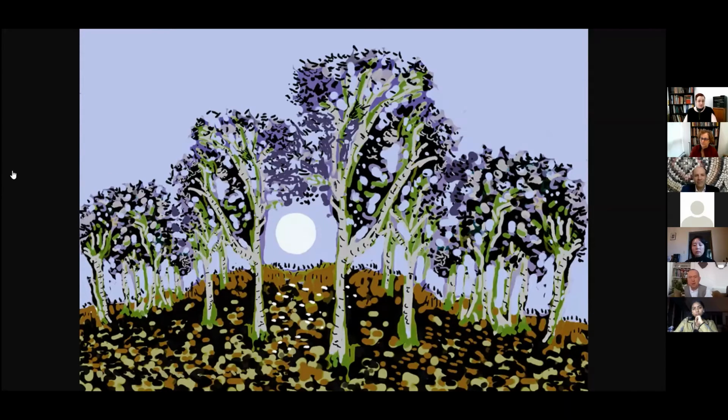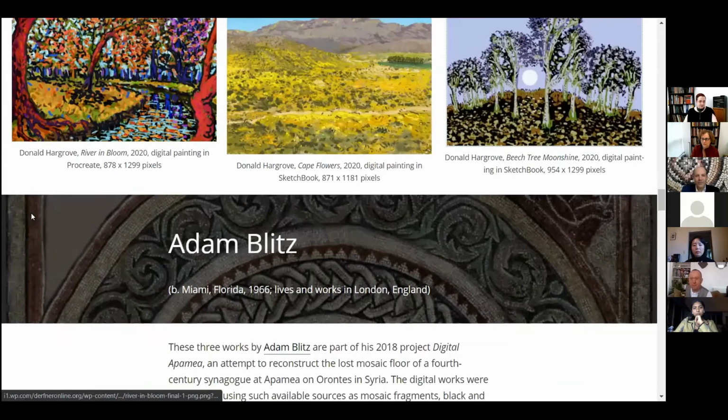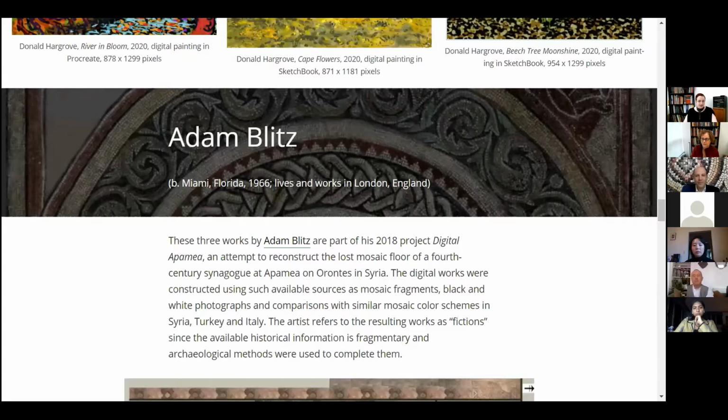Thank you so much, Donald, for that explanation. I know at some point you had sent me a time-lapse video of the creation of River in Bloom. So maybe we can go more into that during your talk, because it was fascinating to watch, with the layers and what you took away and added back in. That was some really great visual of the process.